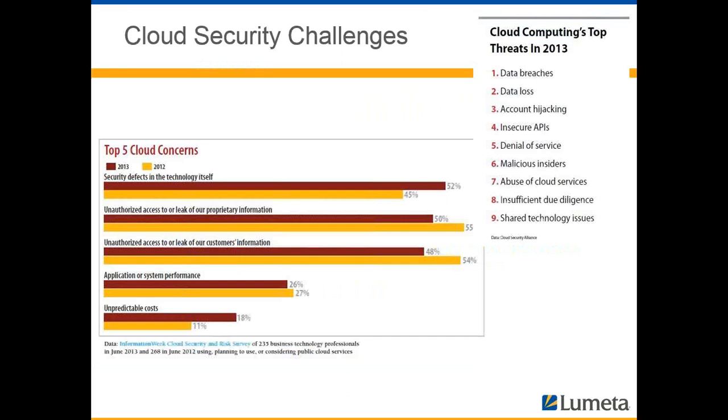According to a survey by Information Week, some of the top cloud concerns among IT security professionals are, number one, security of the cloud technology itself. What's going on behind the scenes? What's happening when I spin up resources and take them away on a cloud infrastructure? How secure is the underlying platform? Secondly, IT professionals in cybersecurity are concerned about the loss of corporate information from an attached cloud. And thirdly, they're concerned about loss of customer information from an attached cloud. As with physical networks, you can't secure what you don't know about or don't have visibility into.